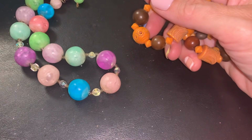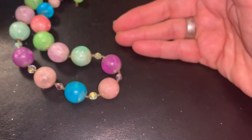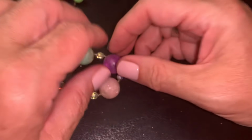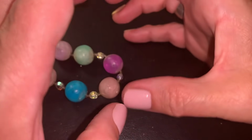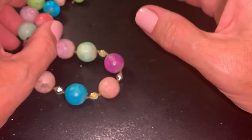Oh! Last couple videos, I found red button earrings, and I said they may be Bakelite, and they were. I tested those, and there was a big disc that looked like it used to be a fur clip, and it was kind of brownish swirls, and that was also Bakelite.